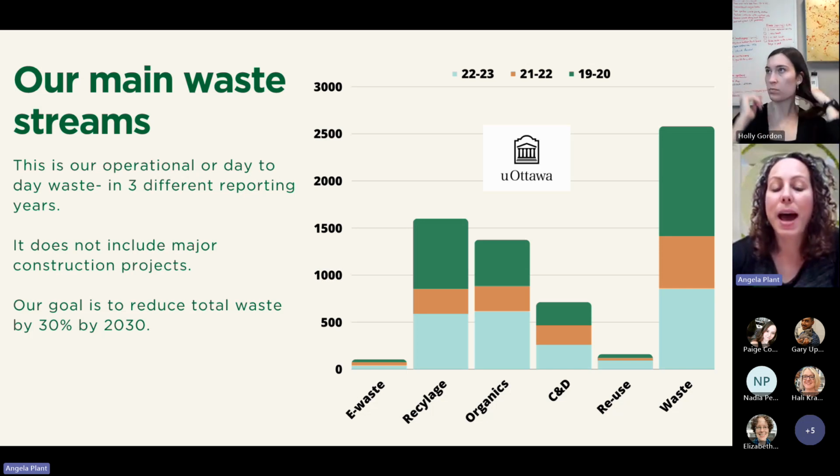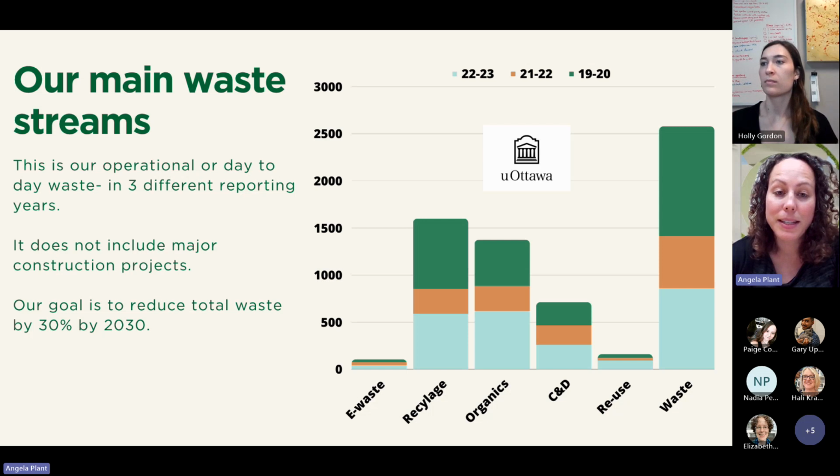For the reuse category, we have the free store. We also have a furniture reuse program. If you needed a piece of furniture, you can request it from our storage. And we run dump and run, which is when students move out of residences, and that's a whole lot of stuff that we collect and reuse. And this category also will soon include the reusable takeout containers. Although their weight is not very substantial, we do have a reusable takeout container program on campus, and that does actually reduce a lot of the plastic that we're seeing going into the waste stream.